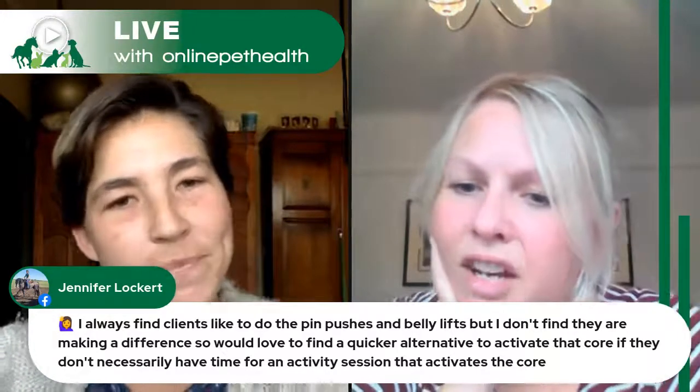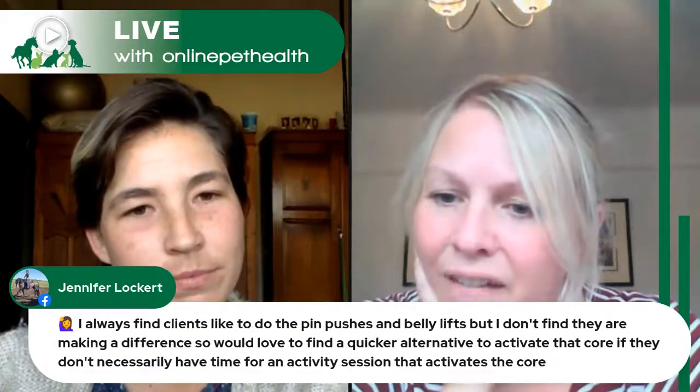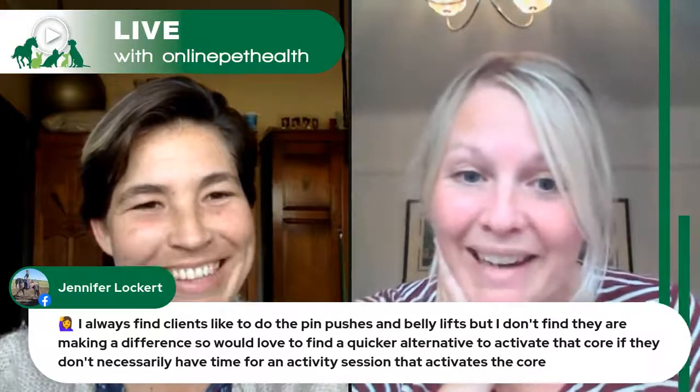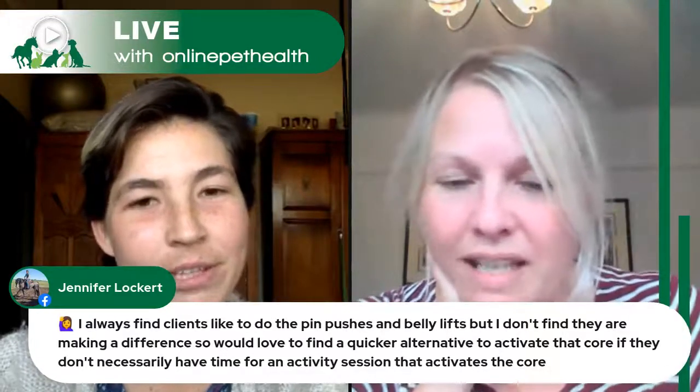Yeah, you don't find that the belly lifts are making a difference. I'm not sure there's anything quicker, to be honest, than a quick belly lift. I think a lot of it is down to repetition, though. Just one belly lift a day isn't going to make very much difference. You need to be doing belly lifts, carrots between the knees, lots of carrot stretches. The dynamic mobilizations is definitely the better way to put it. For core engagement, you're not going to get any exercises quicker than those. But I think it is down to repetition.